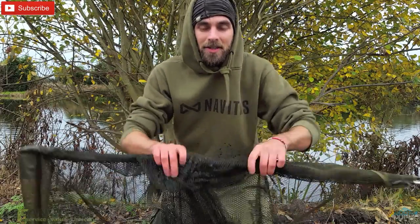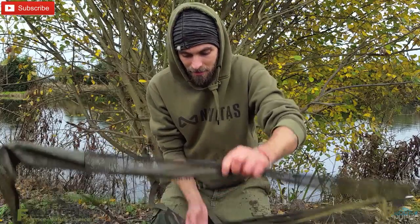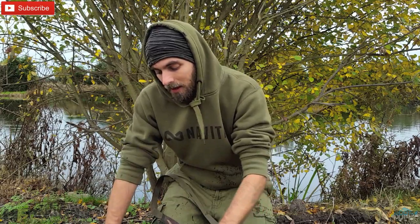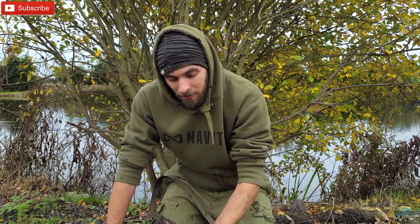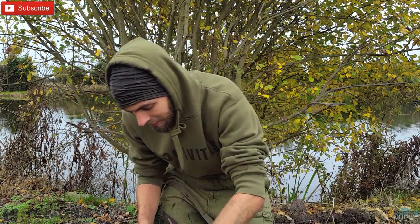Here we go then, first fish of the session. Only been here about an hour or so. As I said in the video earlier, fish go crazy everywhere. It's on the left hand rod that was out in the open water, where I said that fish was dolphin all over the place. So I think that was a mirror though, and this is a common, so more to be had, obviously.